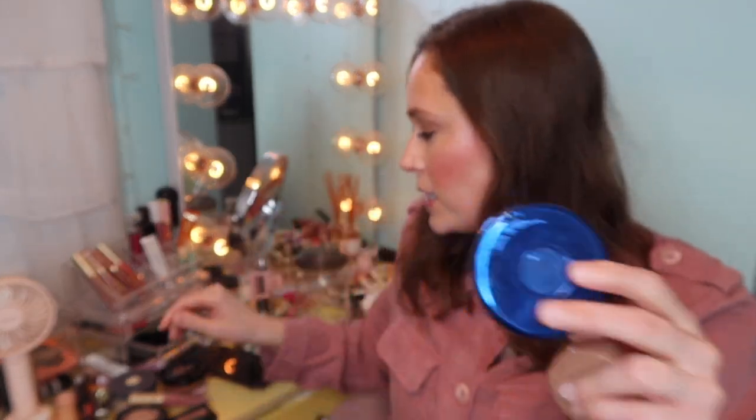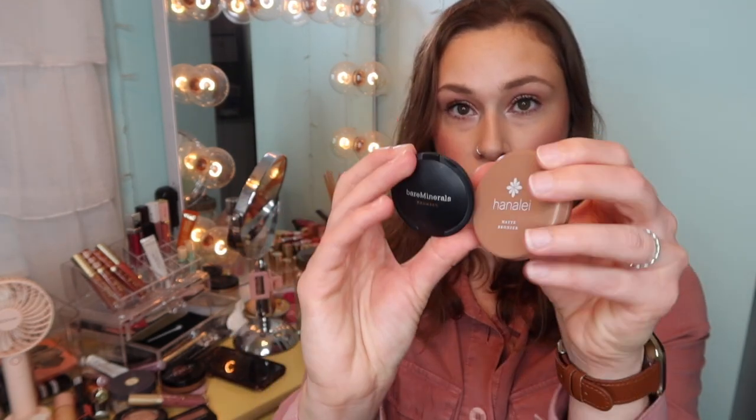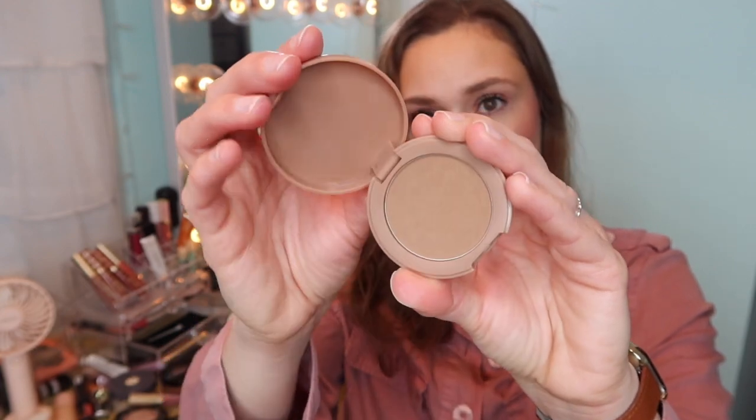It's in the limited edition packaging from ever ago. These two bronzers are like little ones, and I used them both and I enjoyed them, but we'll put them back. The Bare Minerals bronzer, this one is in Warmth. This worked out pretty well for me. And then we have this one, matte bronzer. This one is Hannah Lee is the brand, and it looks like this. It's pretty. I for sure will keep that in my collection.